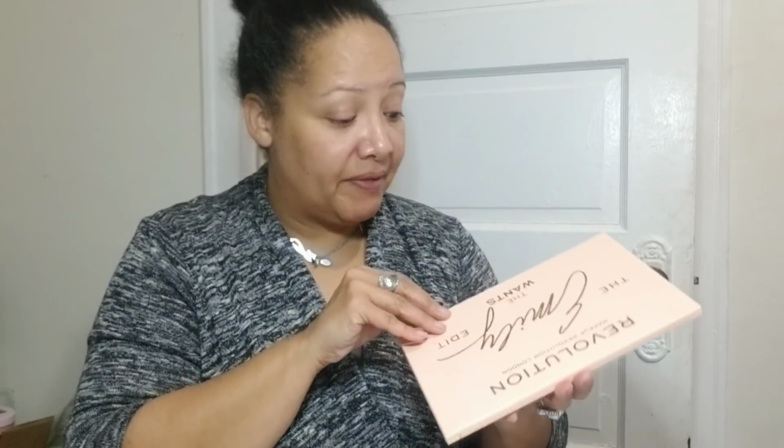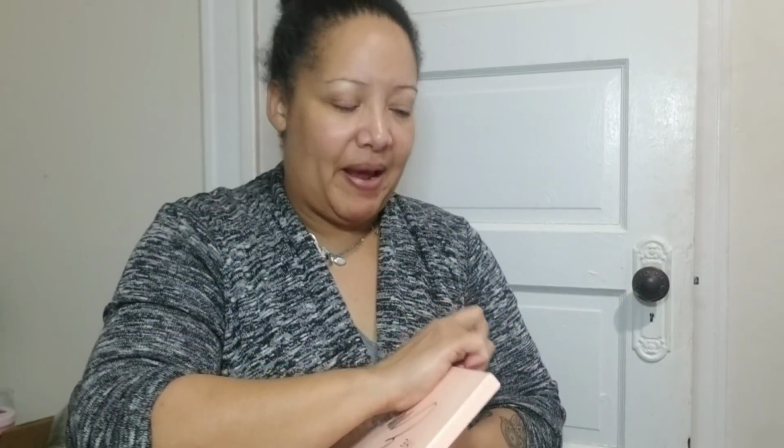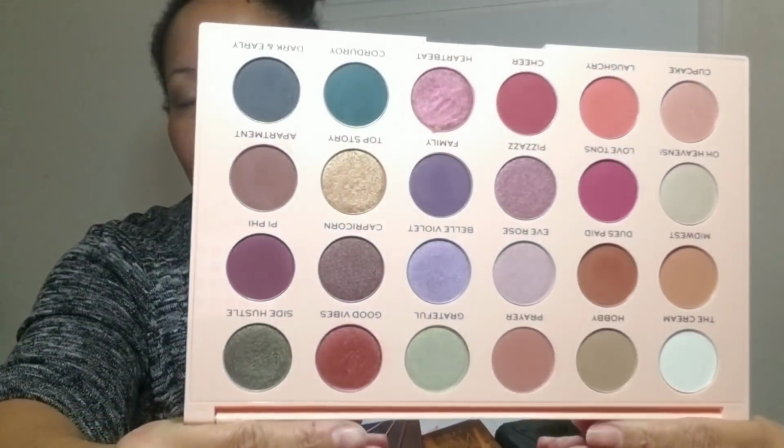Okay. And then next up, the Makeup Revolution, the Emily Edit, the Wants palette. To be quite honest, I have not used it since we played with it on that live. I think it's really pretty. I have to get back to it because this is a permanent edition, so I've got to see if it's worth it. And they brought it back from the problematic mold issue they had, so it's back in the stores. So we're going to play with this soon and see how we like it. All right.